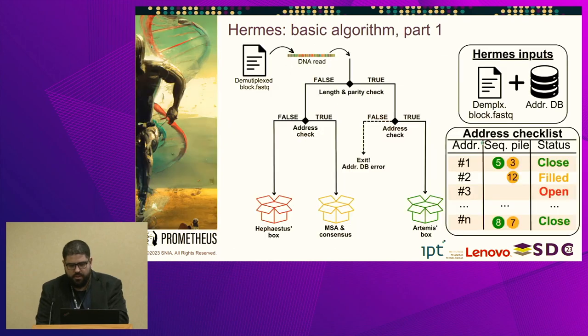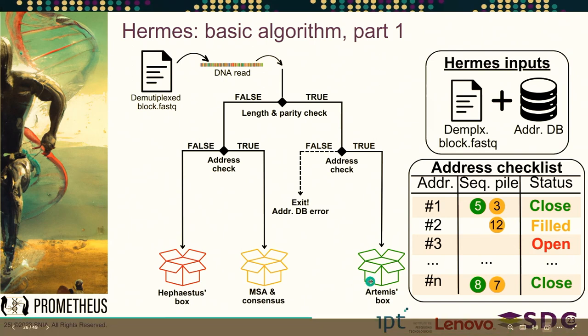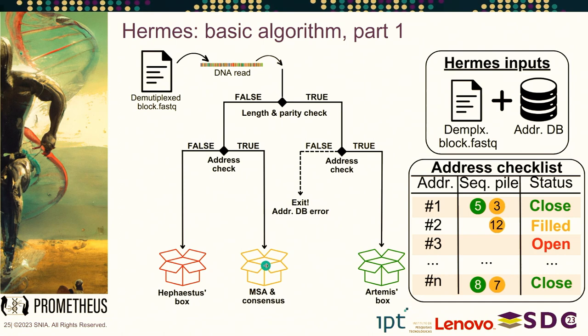So here on the left side, we have a decision tree that we can check, showing how Hermes works, and sends the read to three different destinations. One is Hermes box for decoding. The second one is for multiple sequence alignment and consensus. It means holding from himself for the second step. And the third one is for Hephaestus, for using a different clustering method.